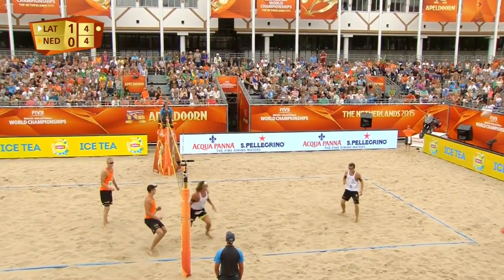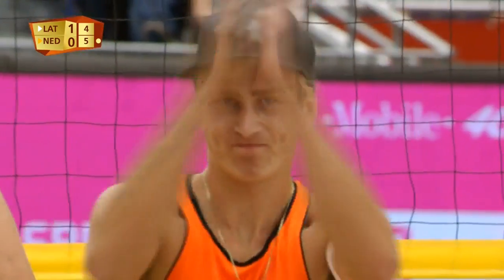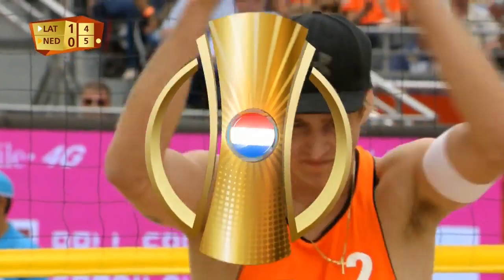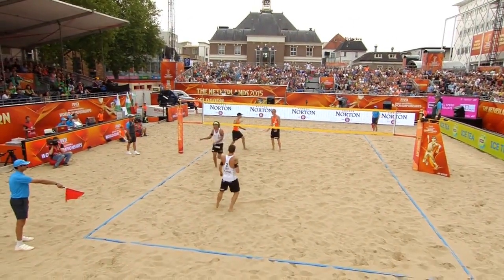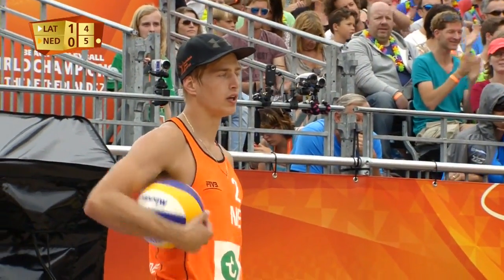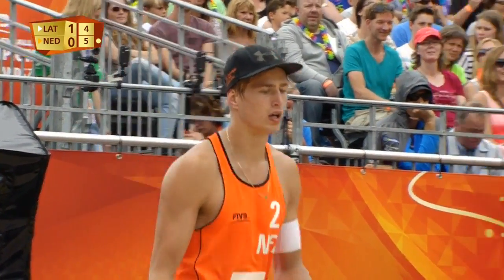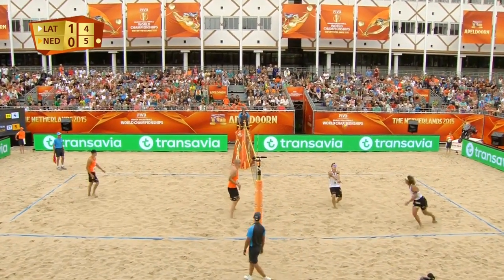Nice set. That is a beautiful set. He was in perfect position. That is absolutely excellent from Van der Velde to come through. That is a really great bump set. He's made a line play there. In fact, if anything, Samoilovs had gone a fraction too far to the right, to the center, and opened up the line. 5-4.